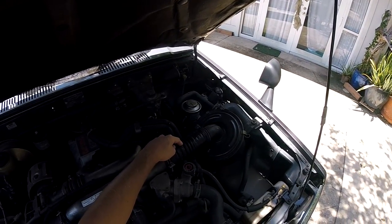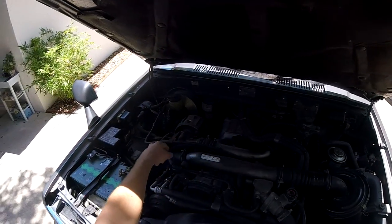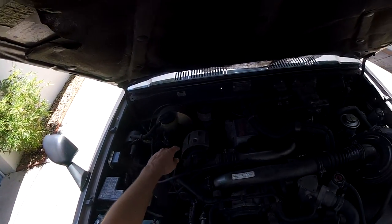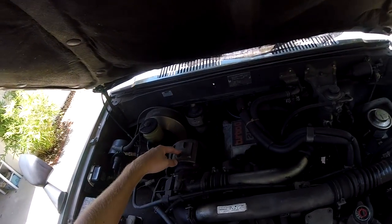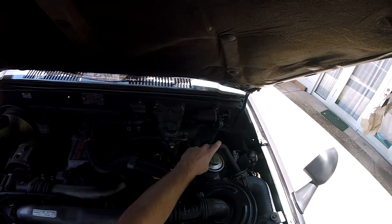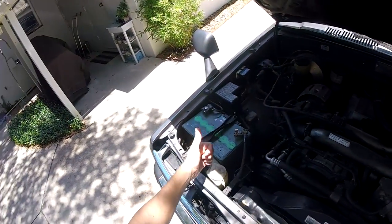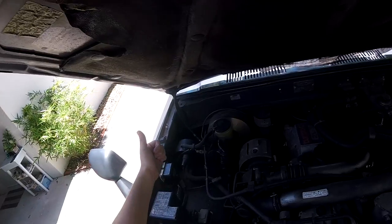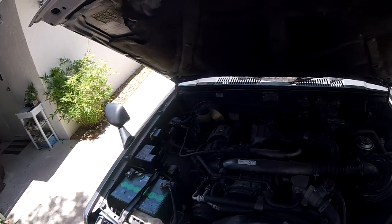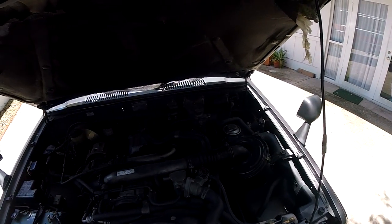This rubber hose has cracked, and so they just wrapped it with tape, but it's simply an intake from the air cleaner to the actual intake itself. Here's your tiny, tiny little turbo. Your giant diesel fuel filter, power steering pump inlet, radiator, overflow coolant tank, windshield washer fluid, fuse box, various relays, power assisted brake booster, newer battery. Yeah, it's all in good shape here.